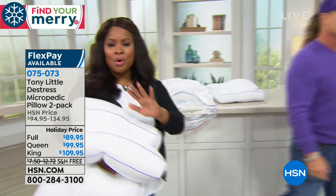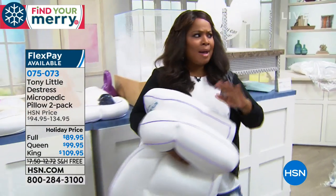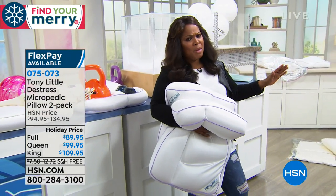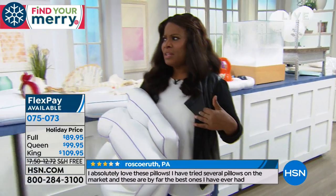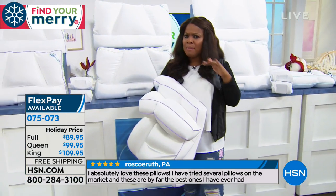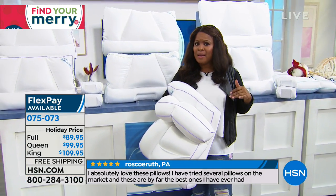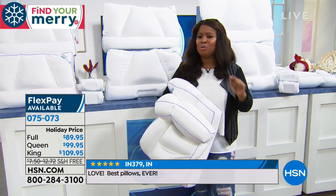So let me show you what we have available. And if you're like me, I used to buy my pillows from the Mart or from the penny store. I'm not kidding. I mean, I'm that girl. This is probably the most I've ever spent on any pillow ever. So it was a big leap of faith for me, so I get it, but it was the best darn investment I ever made. I am telling you to try them.